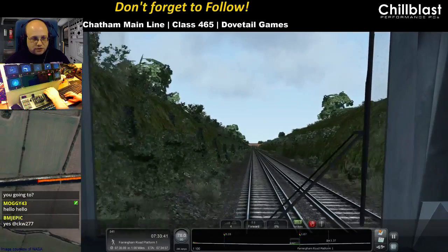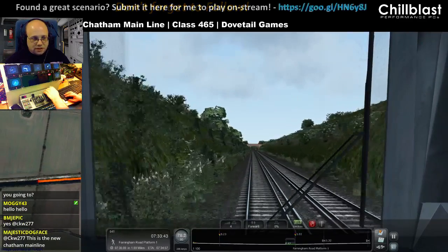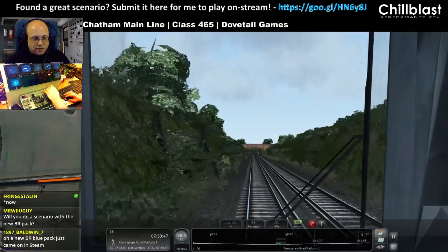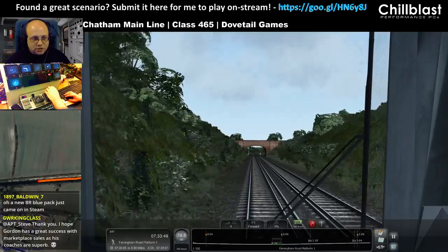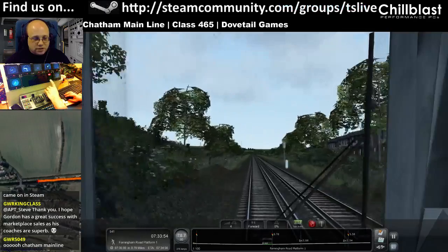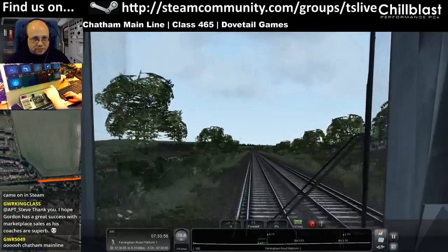Why is the mile counter on the left? Do you mean the distance to Farningham Road? It says 1 mile at the moment, but it's actually 0.85. It's because the distance on the left is measured to the right-hand side, the far end of the platform, whereas the distance you're seeing on the 2D map is to the beginning of the platform.